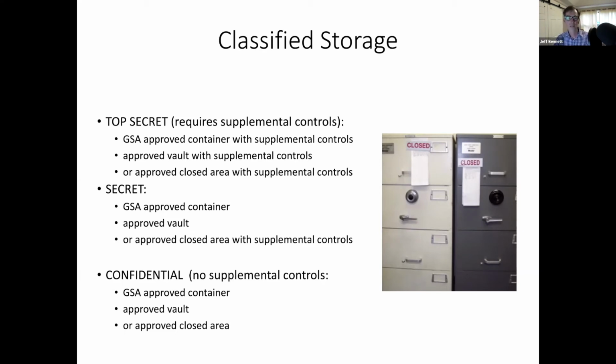For top secret, secret, and confidential, these areas need to be constructed a certain way so you can detect attempts to break into it, and also prevent other people from being able to access it in any other way. Again, for secret, you just need a GSA approved container or have it in an approved vault or a closed area. If it's in a vault or a closed area, you need those supplemental controls just like you need at the top secret level.